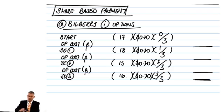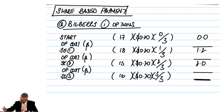And then we multiply, so 17 times 0.2. Oh, silly me, 0.18 times 0.2 times 1 divided by 3 gives 1.2. 15 times 0.2 times 2 divided by 3 gives us 2. And 16 times 0.2 equals 3.2.